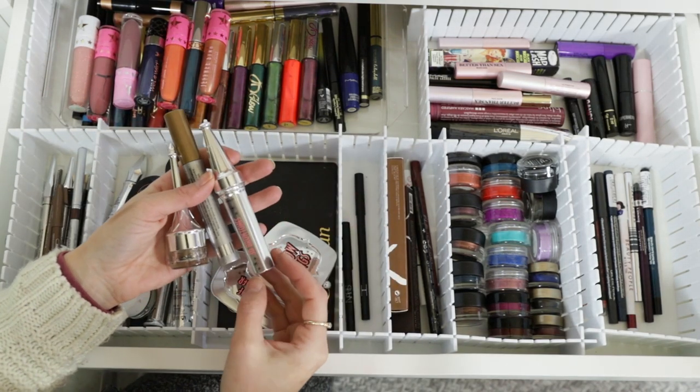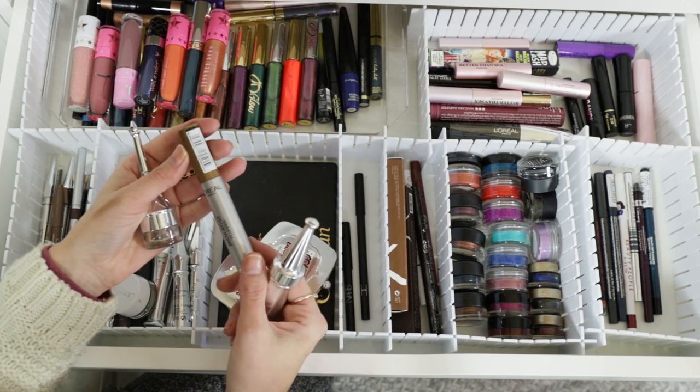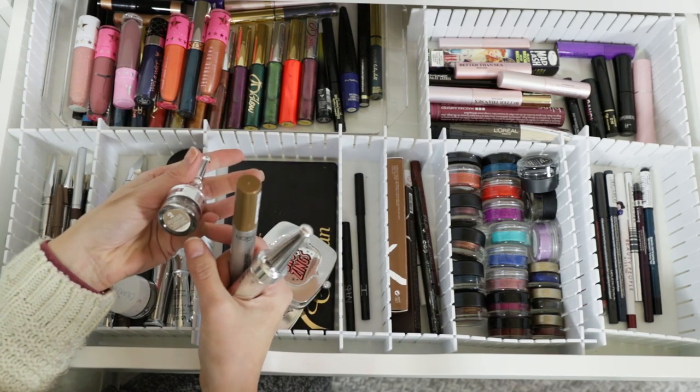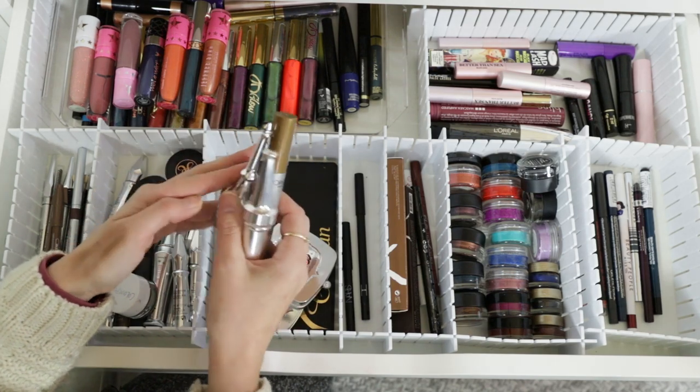All right, these three can go. I've got 3D Brow Tones in 2. I have the L'Oreal Brow Artist Plumper. I just don't think that shade's going to be right for me. And I'm also going to get rid of the Cabrow in 2. I think it's just dried up a little bit. I've had it for a long time.